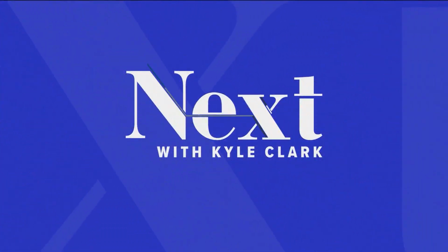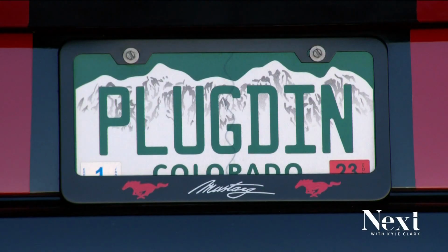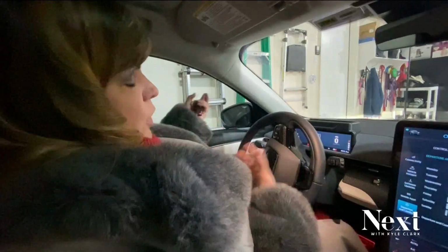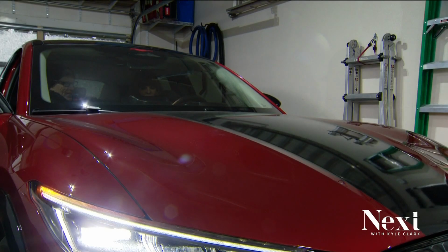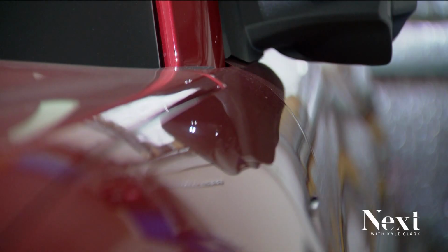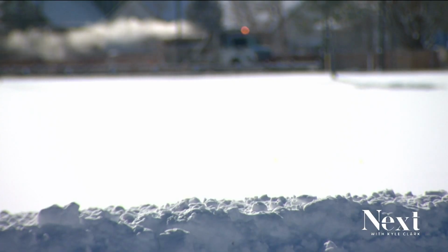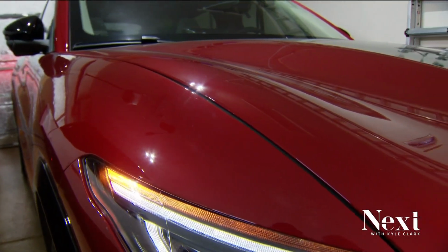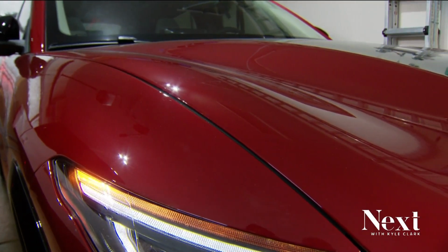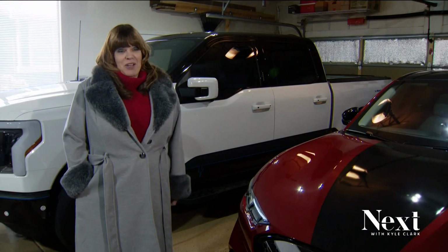I can actually set my car to start before I even come out. Forget about those puffing laws. Marlene Strickland says she can get her Ford Mustang Mach-E nice and cozy right here in the garage, with the door up before she has to drive away, even in this bitter cold. And the drive in the snow isn't all that different from her gas cars of the past. It actually does better in snow than my Dodge Durango did.